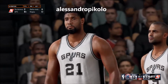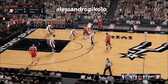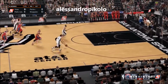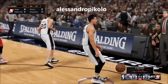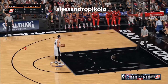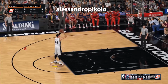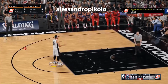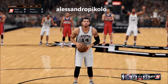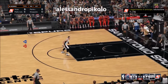For the Wizards, Marcus Thornton, he's checked in for Bradley Beal, and Sessions subbed in for John Wall. Feeds it to Gortat. Marjanovic, and a fast break now for the Spurs. Green leading the charge, and there's the foul to try to stop the break, and that'll be a clear path to the basket. 2 free throws coming up, and they'll retain possession. Shooting for San Antonio. First one falls for him. 2 shots. Both free throws good from Green.